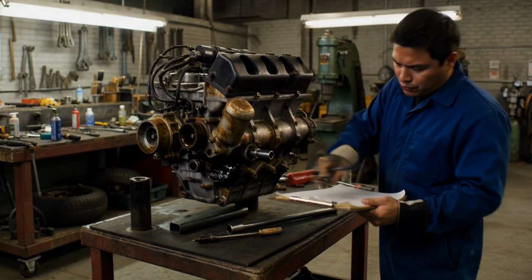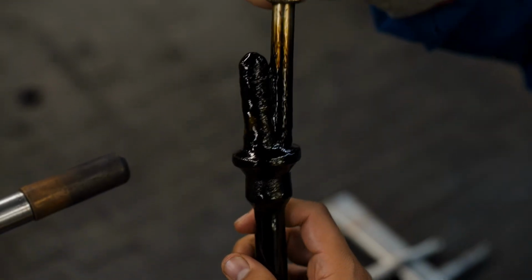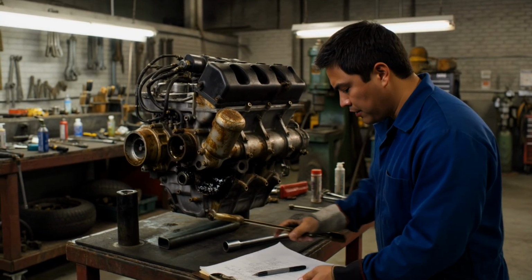Engine seized, full rebuild required, zero compression assumed. Total rebuild required.